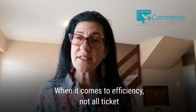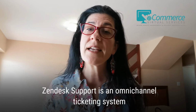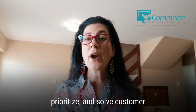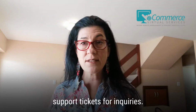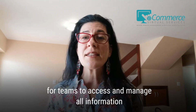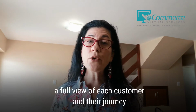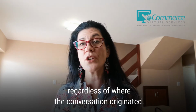When it comes to efficiency, not all ticket management systems are created equal. Zendesk Support is an omni-channel ticketing system that makes it easy for your business to track, prioritize, and solve customer support tickets for inquiries. Zendesk Support ticketing software makes it effortless for teams to access and manage all information from one centralized hub, giving chat agents a full view of each customer and their journey, regardless of where the conversation originated.